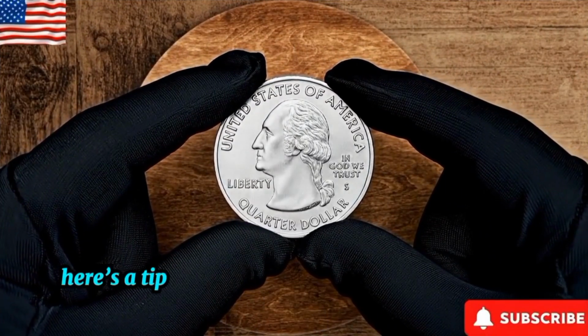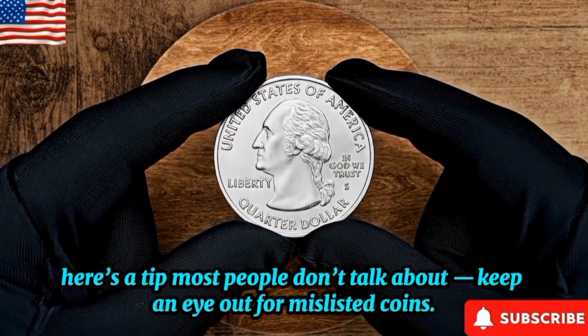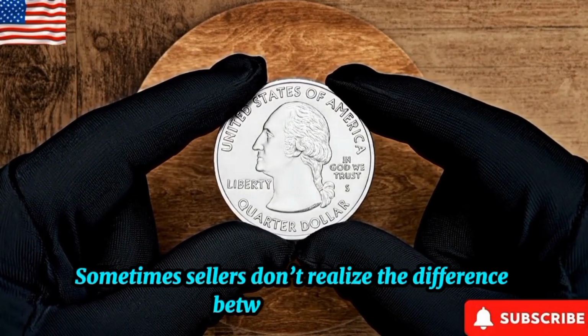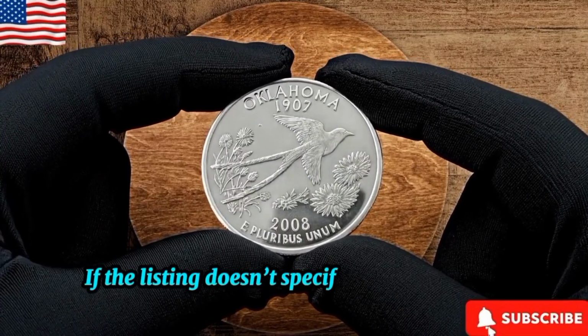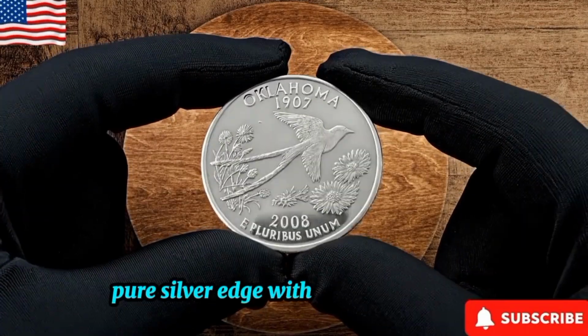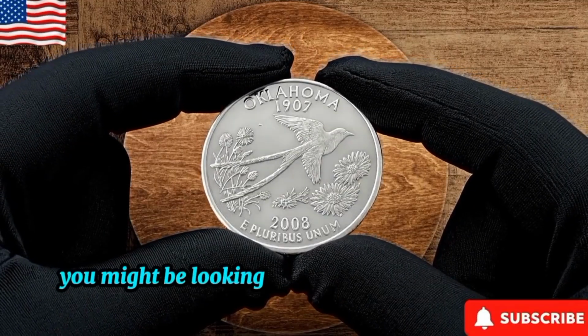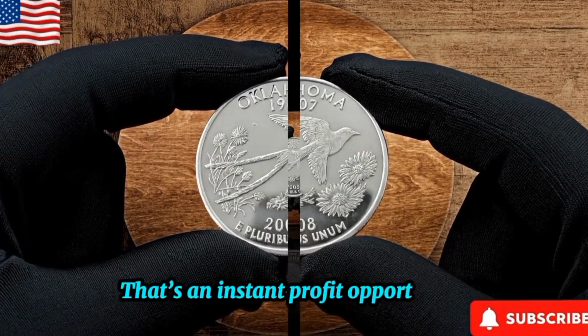Now, here's a tip most people don't talk about. Keep an eye out for mislisted coins. Sometimes sellers don't realize the difference between the clad and silver proofs. If the listing doesn't specify silver, but the photos show that bright, pure silver edge with no copper stripe, you might be looking at a silver proof priced like a clad. That's an instant profit opportunity.